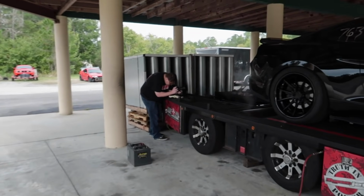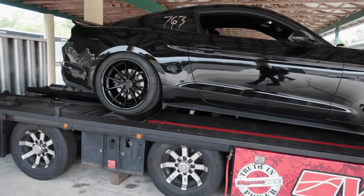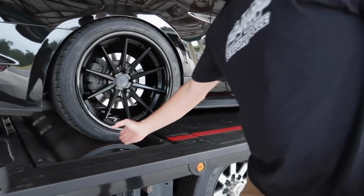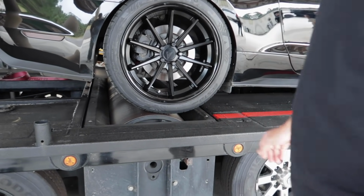They wanted to get their video guy out here to get a video of the car on the dyno. So they have a certain place I put it on the roller. It's a little bit forward of center. Right, it actually grabs better.